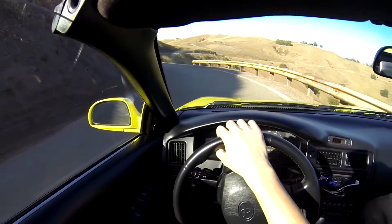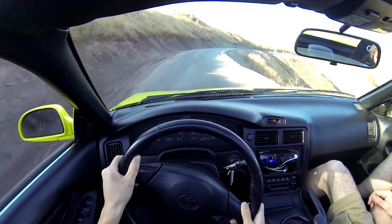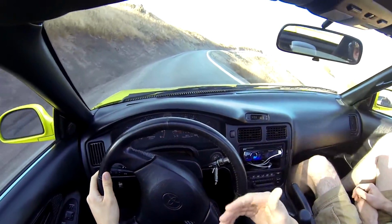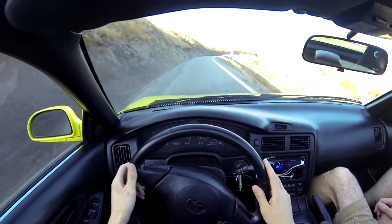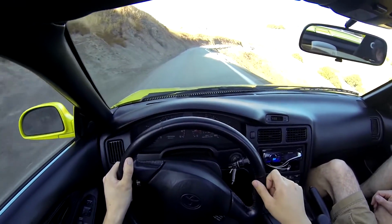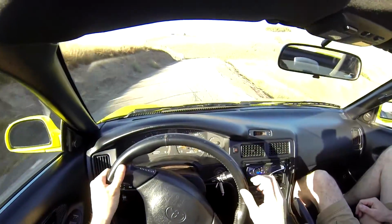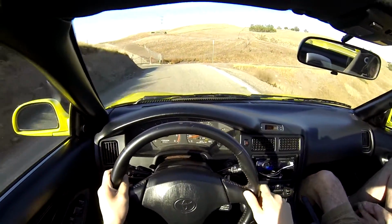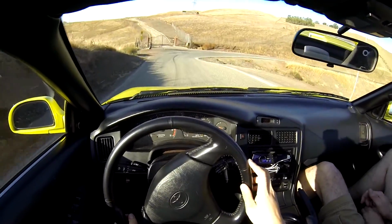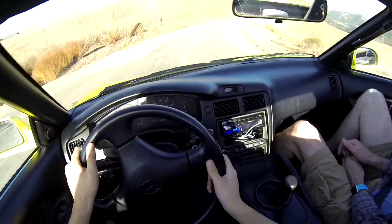The pedal layout is not bad, but I think the clutch feels like it's a little bit closer to me than the brake and the throttle. And it does have a bit of a longer throw to it, so I have to be wary of that when I'm doing heel-toe downshifting. And these seats are the Recaro SR? The Recaro Speed with the M bottoms? Okay, so these seats hold me in really well.